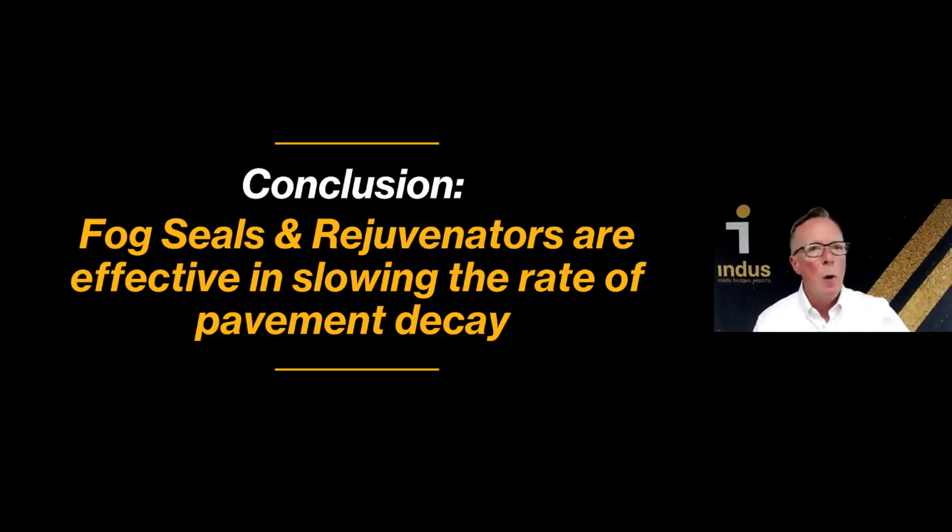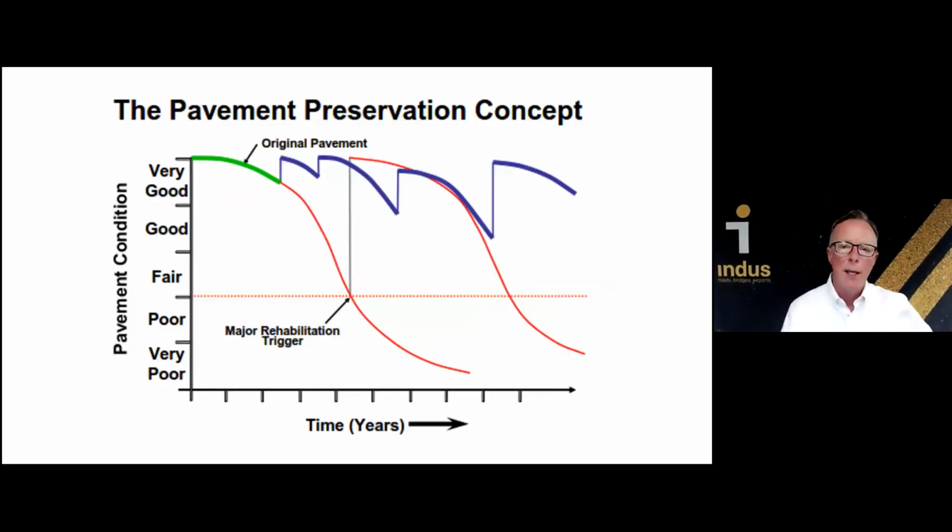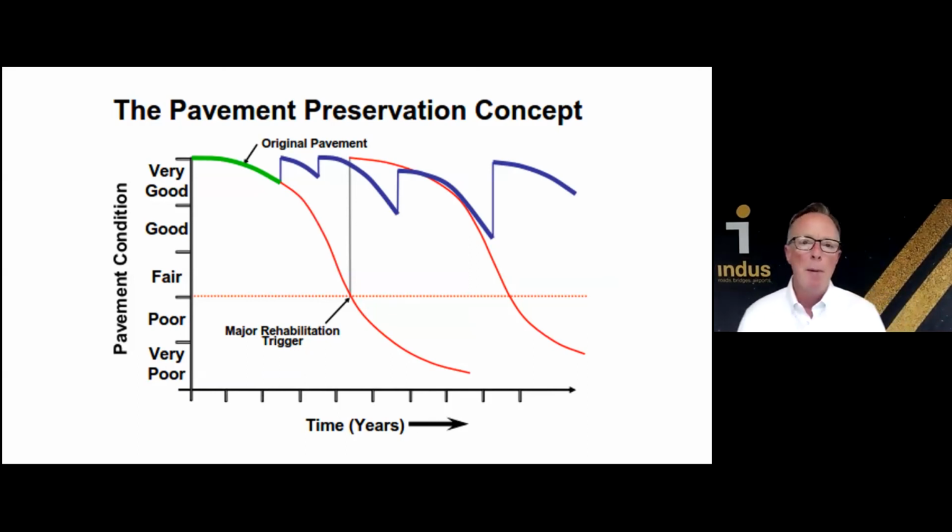And why is that important? You know, I got thinking, would it be possible? We've all seen graphs like this where we compare some pavement preservation treatments, the blue lines up top there, where we come in early and periodically do some pavement preservation treatments to extend the life of the road before they need major rehabilitation again. Would it be possible to preserve a road doing these treatments, say, on a 3-year cycle, just continuously reapplying? Not sure that you could.